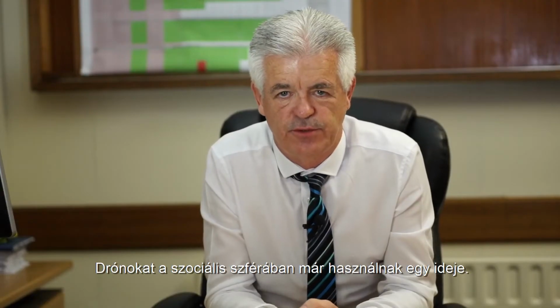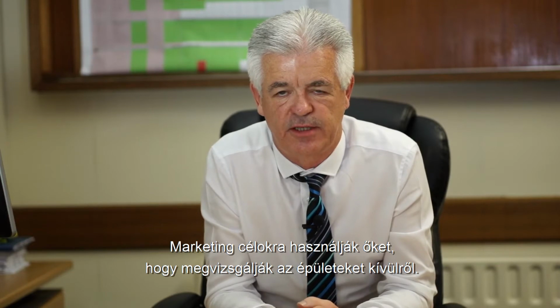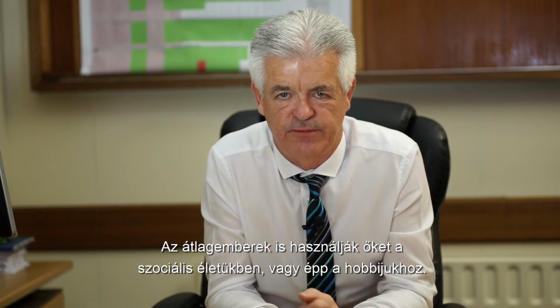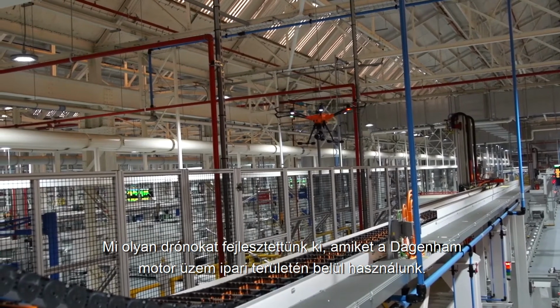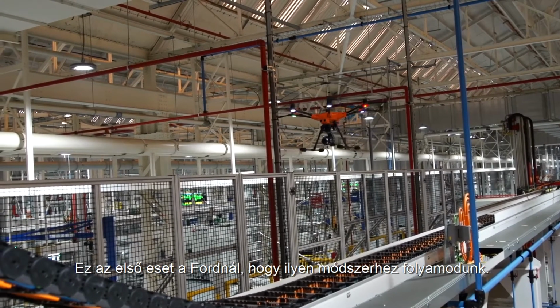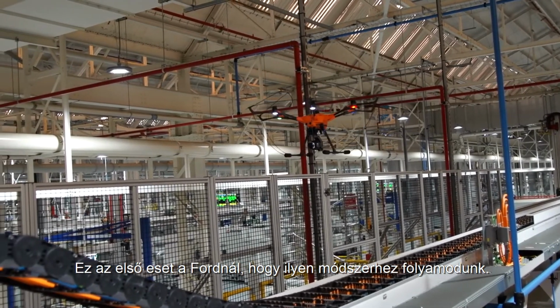Drones have been used for some time now in the social sector. They have been used commercially to inspect the outside of buildings. They have been used by people in their social lives and also for their hobbies. We have developed drones to be used in the manufacturing area in Dagenham engine plant. This is the first time in Ford that we've used this kind of application.